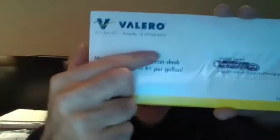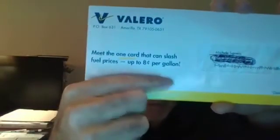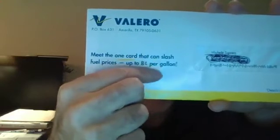2% off, 3% off. Is 3% off slashing prices? Oh, 3% off. So you see what they did there. If they would have said, hey, get 3% off, or hey, pay 97% of what you're paying now for gas, nobody would open it. But I did the math, so therefore I'm not opening it.